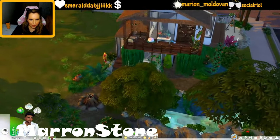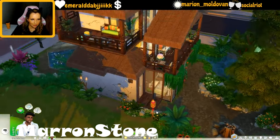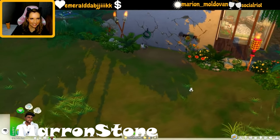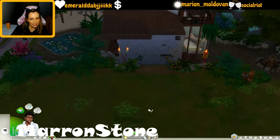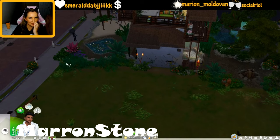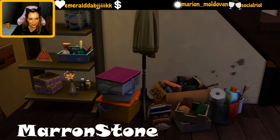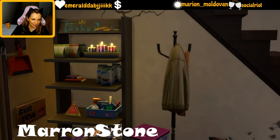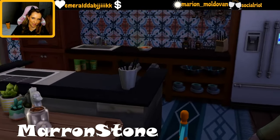My gosh, this is so cute. We'll just do a quick spin around real quick. Whoops. Okay, definitely got some cute details on the side. Jeez Louise! It keeps wanting to change it back to cloudy. Definitely feels like maybe a rentaly type deal, like an off the grid, definitely like a jungle house.